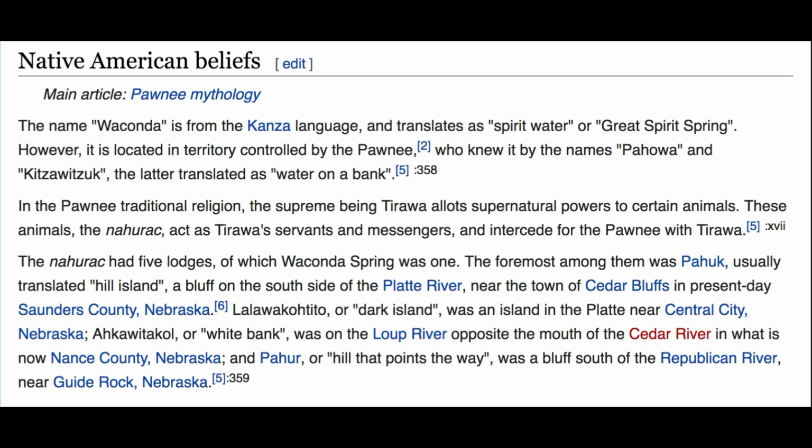However, it is located in territory controlled by the Pawnee, who knew it by the names Pahoa. Pahoa? Pahawa. Remember, I've been saying Hawa. Here you go. Pahoa. Wakanda, another name, Pahoa. And Kitsawitsuk, later translated as water on a bank.